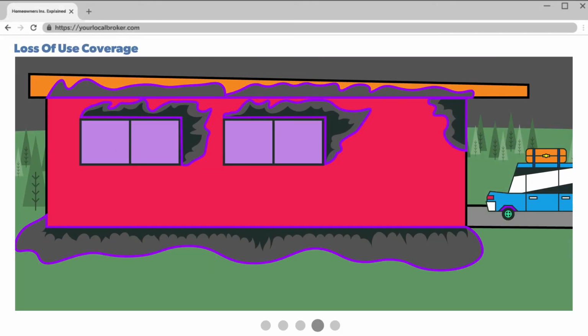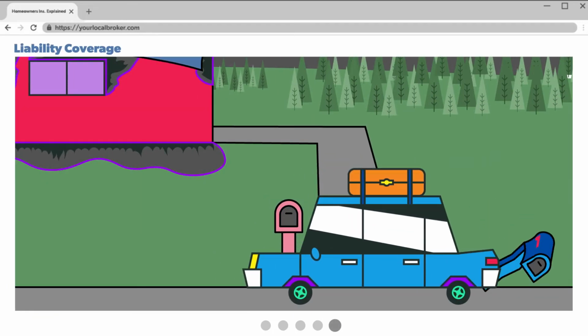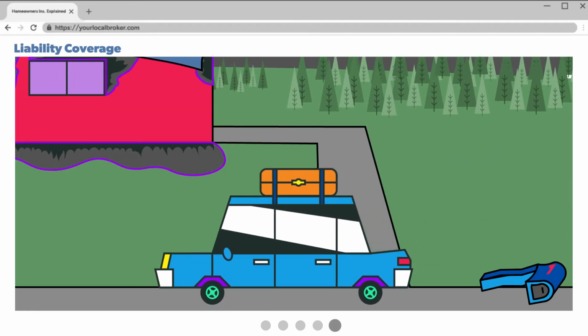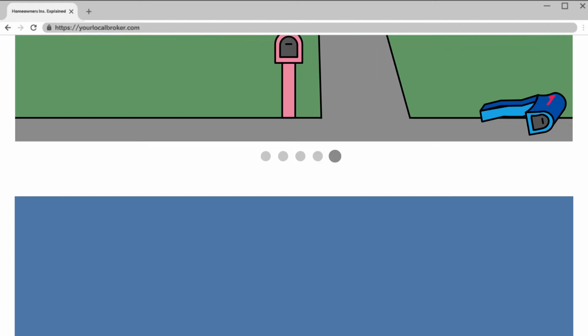In the event that you have to move out of your home while it's being repaired, this coverage can help pay for temporary housing and living expenses. This coverage can offer protection if you are found liable for injuring another person or damaging their property.